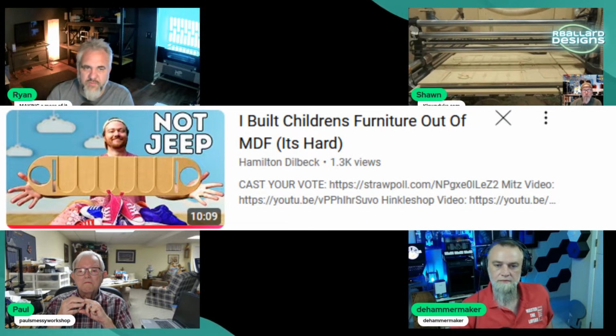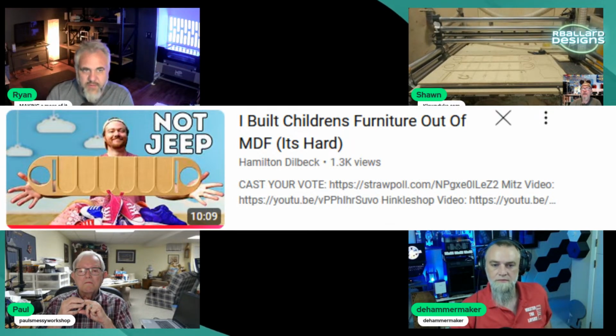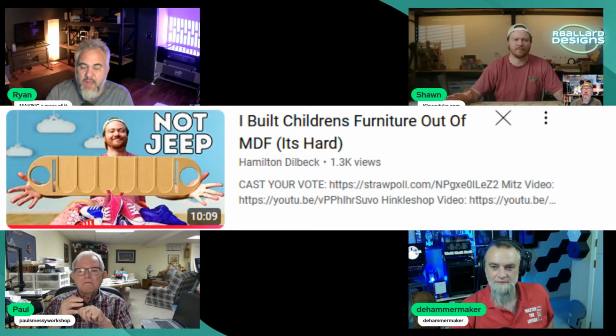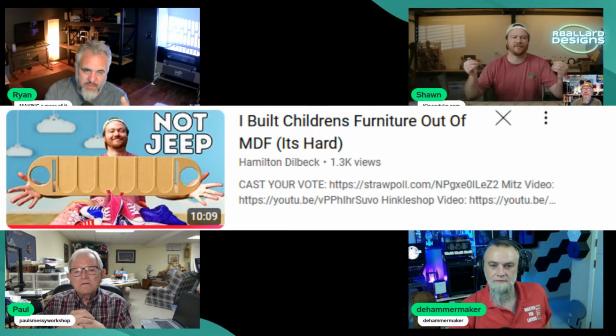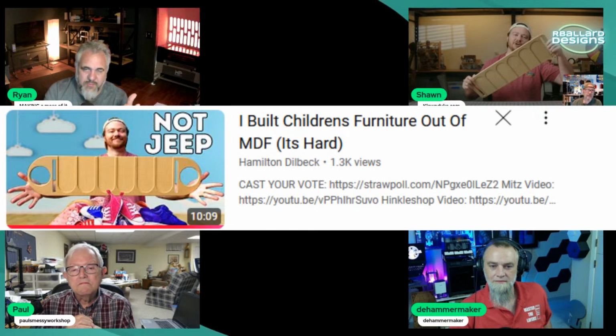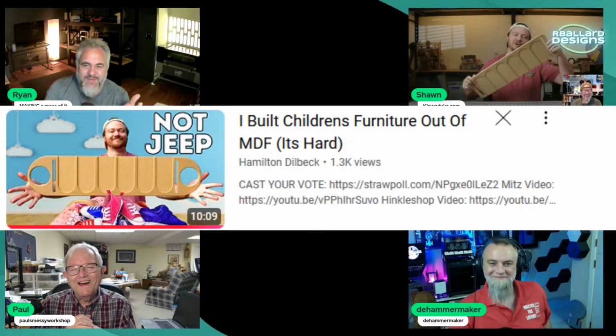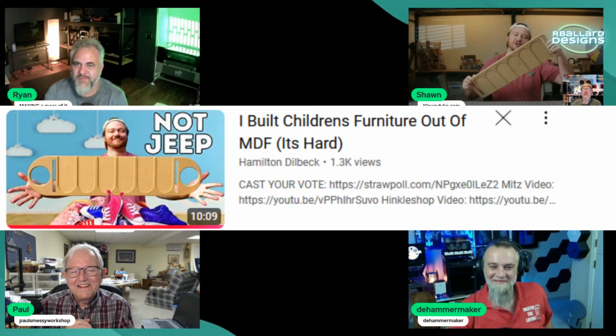And so what Hamilton was making was a shoe rack. I didn't notice originally the shoes at the bottom of his thumbnail, and I was like, what the hell is he making? I couldn't figure it out for a little bit until beforehand. So I was like, oh, okay, gotcha.